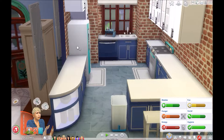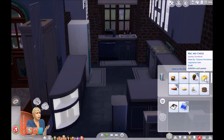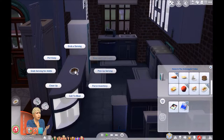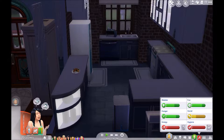Oh man, get leftovers. Actually, know what to do? Let's do this. Let's open this up and let's have him call everybody to the meal. What's this? Fruit pie. Mac and cheese. Is there one with eight? Yes, this one is. Call to meal. Just do that, please. Then that way everybody can get a bite to eat.